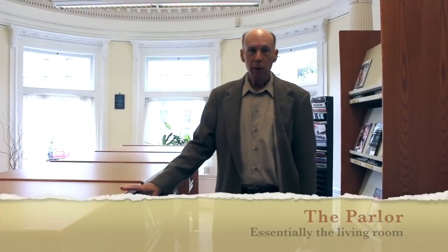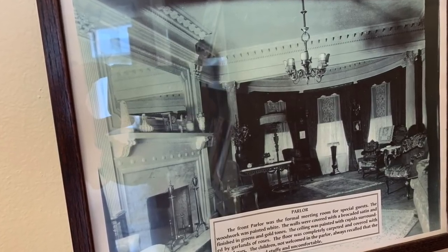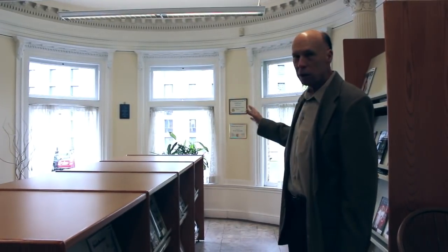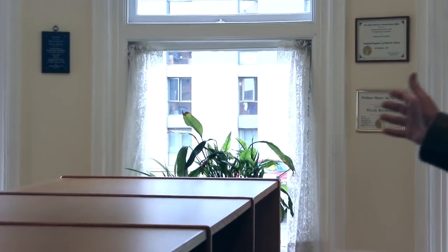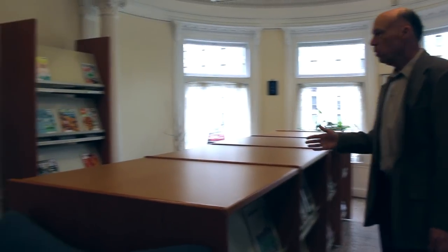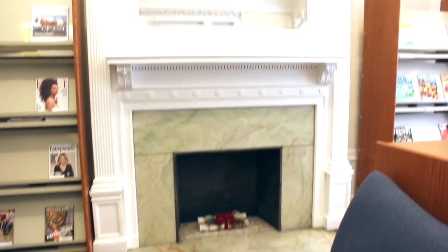This is the parlor, the front parlor of the home, essentially a living room. And one feature I'd like to point out are the three windows, a bay window type of area. Not only does the wall curve, but each piece of glass is curved glass too. The Ford family was part of the plate glass industry, and they owned their own glass company, so they could afford to buy custom-made glass and have it installed. This room used to be the reference room in the 1940s, 50s, early 60s.